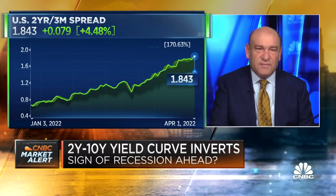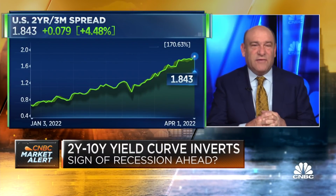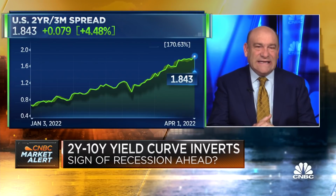The Fed, for its part, focuses on a different spread, the spread between the 3-month and the 2-year bond. It's massively positive at the moment, almost like the U.S. were in the middle of an expansion. What it reflects is an expectation of Fed rate hikes for at least the next 18 months. Now, this spread inverts 5 months closer to a recession than the 2-10, or an average of 11 months.